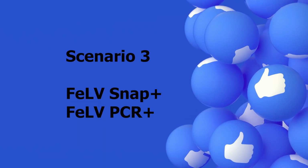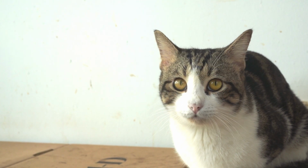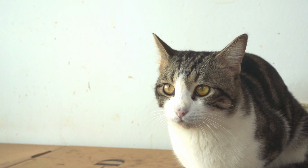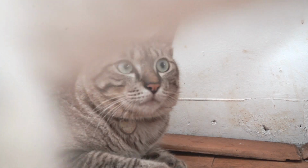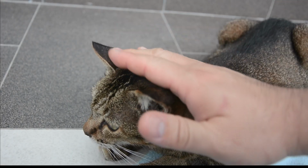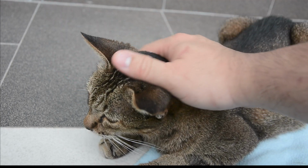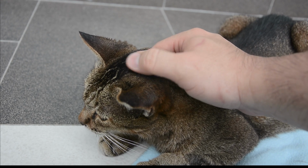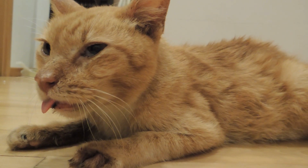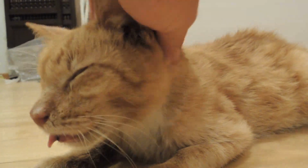Scenario 3. FeLV SNAP test positive, PCR positive. In this case, the cat is FeLV positive. The PCR will also indicate if the infection is progressive or regressive. A progressive result means the cat is FeLV positive and the cat can spread FeLV. A regressive FeLV positive means the cat is positive, but the immune system is able to suppress the virus and the cat will not spread FeLV. But we will not know when it will turn progressive. Either way, SNAP test positive and PCR positive is a confirmed FeLV case and we welcome the cat to the sanctuary.